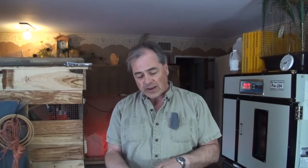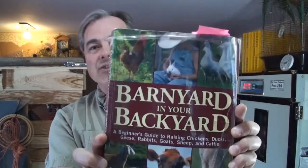But one thing that you can, and this is a book that we have, it's a kind of a Bible to us around here. So Barnyard in Your Backyard, it's in kind of rough shape here. It's got all these little sticky tabs on areas that are great. And now it covers chickens, rabbits, geese, goats, sheep, and cows. And of course, they're all right there on the cover. So it has everything in here. Oh, dust. It's been sitting on the shelf. It has everything in here from feeding them, from housing them, taking care of them, and it's great information.